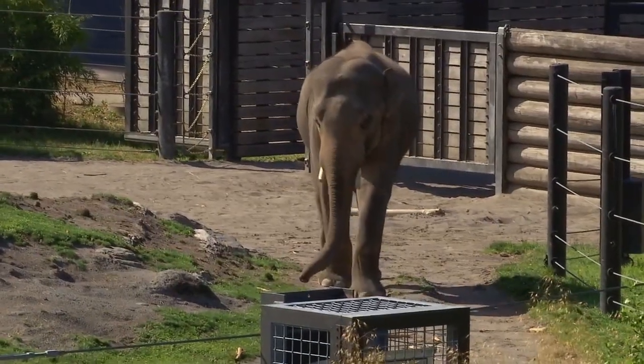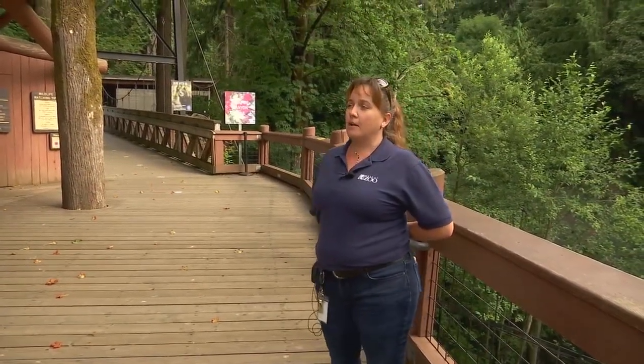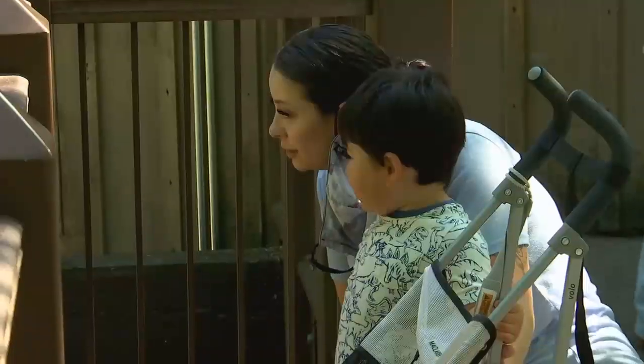Most of the time in our keeper talks, we usually do a feeding. That way you can kind of see the animals in action. Depending on what exhibit it is, you're either going to learn about those specific animals, how they came to the zoo, any conservation projects that we're doing involving those animals.